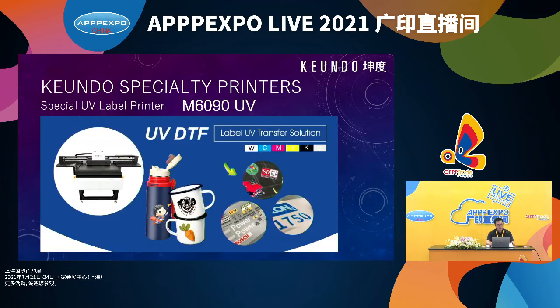The first one is the special UV label printer. Actually, this printer is a small flatbed using the 60 by 90 size. With this printer, we can do many more applications, because the printing height is a maximum of 15 centimeters, and it can print on uneven surfaces, and it can print on bottles, all kinds of boards, pans.